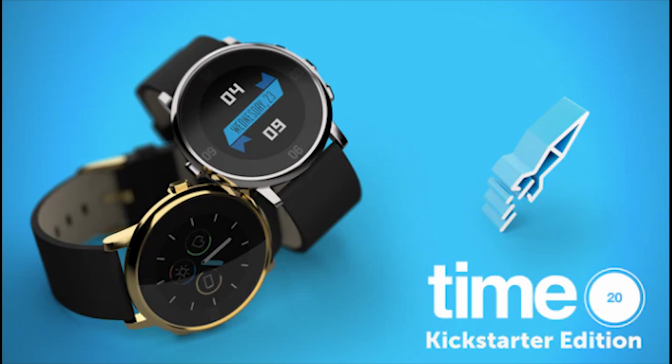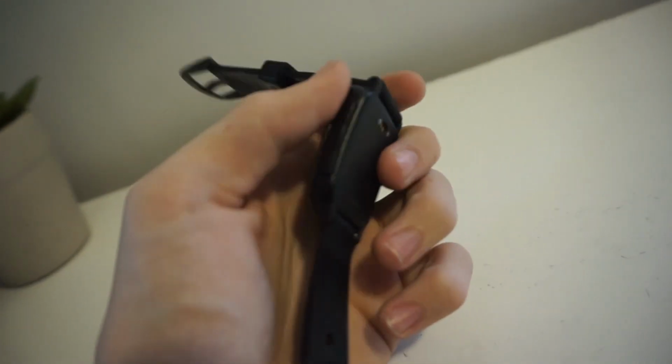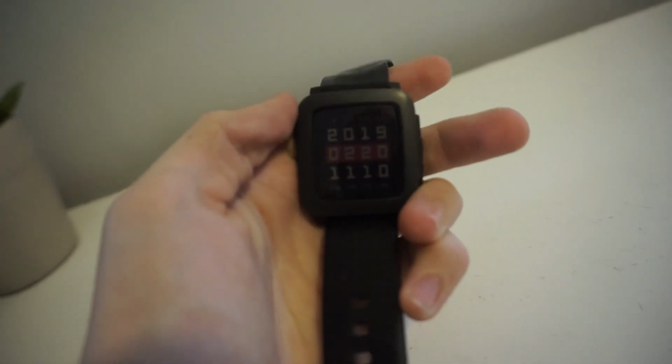Now, I haven't gotten into any of my personal relations with Pebble and their products and campaigns yet, but I feel like now is a good time. I got a Pebble Time back in 2015 and used it for well over a year, and I still wear it today, and prefer it over my Apple Watch.